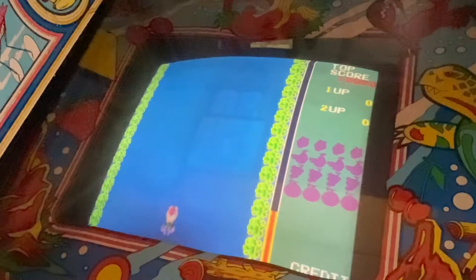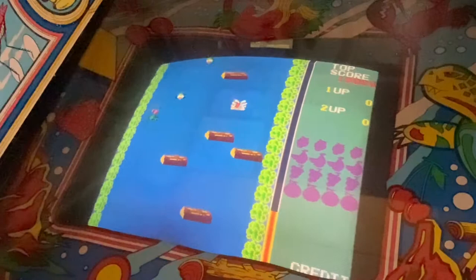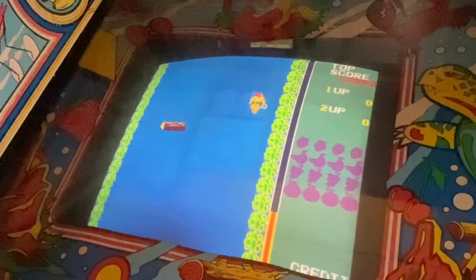Now, you've probably noticed, because I just noticed, it looks like I'm actually having a little bit of a RAM issue right there. You can see right next to the main character. So I'll have to take care of that at some point.